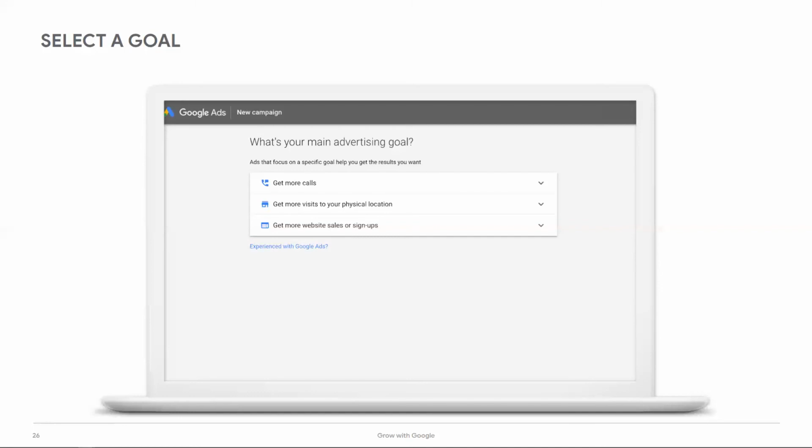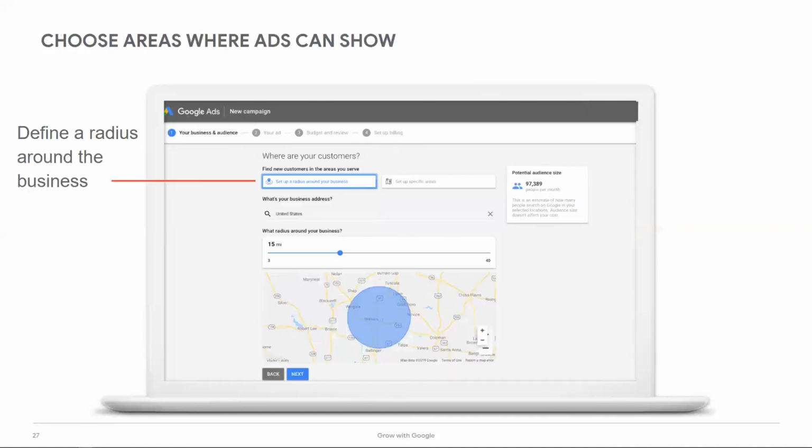And then the third option, get more signups or take action on your website. If most of your business is conducted online, or if you want your customers to complete an action online. So if you want me to sign up for something or you want me to buy something online, that's your choice there. Your next step is going to be choosing the areas where your ads can show.